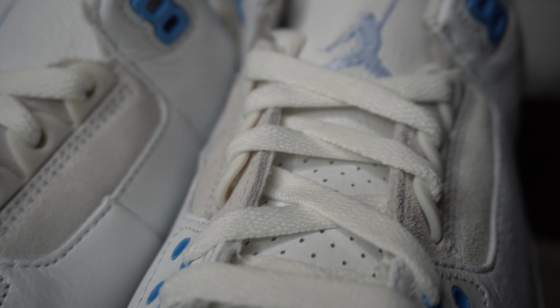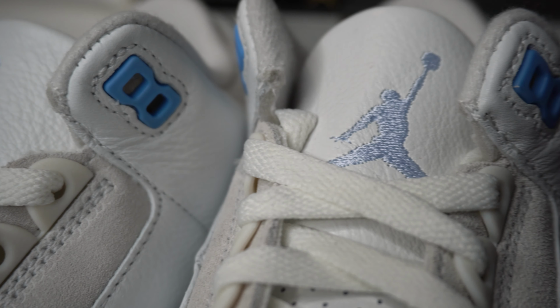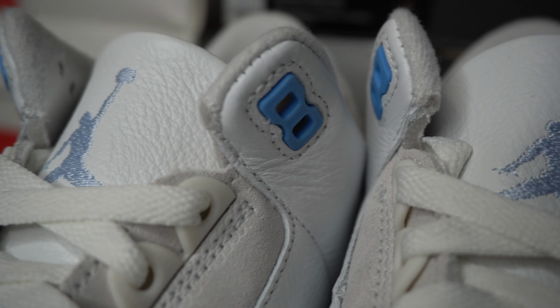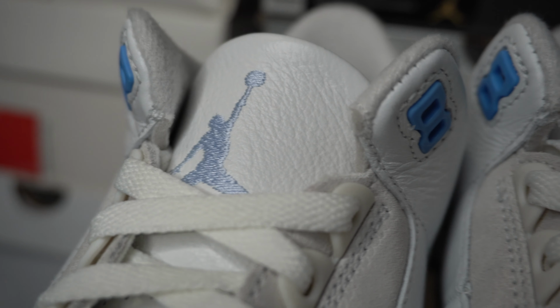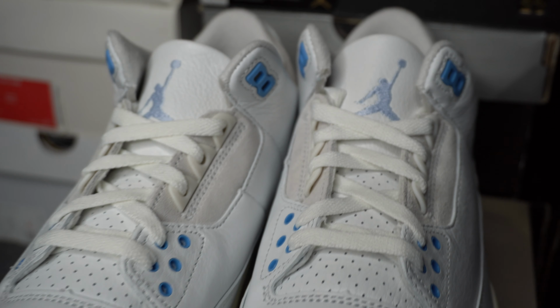White laces. Jumpman on the tongue is a lighter shade of blue than the other parts. You can see the eyelets right here are clearly darker. I don't know why they did that, but that's what it is.